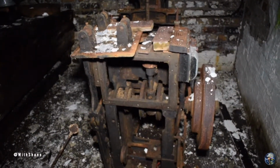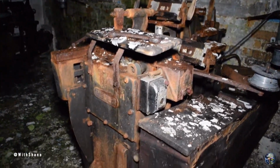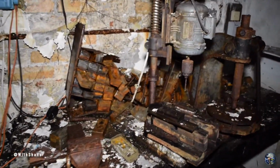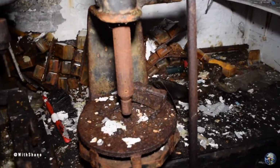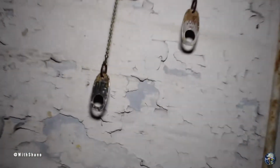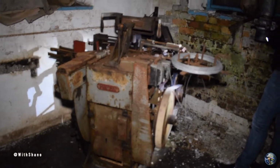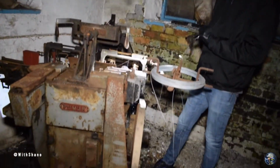Small. Look at these machines, guys. Bench drill and everything. All rusty now. The old on and off switches. That's mad. For the heater. That's like the warning, isn't it? It's like a drill piece. Like it pushes forward or something.